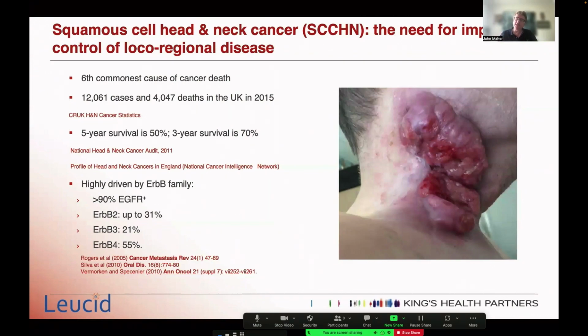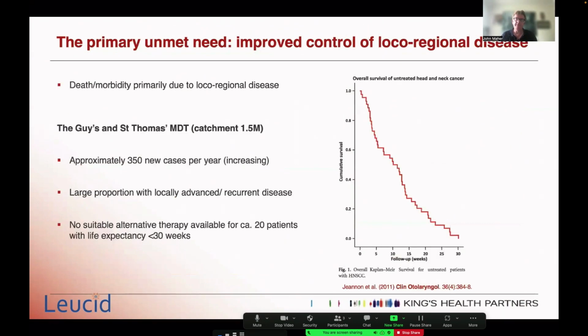Here you can see an example of a locally advanced tumor, and we viewed this as a clinical disease model with which to test the safety of intratumorally delivered CAR T cells. And you can see a number of other reasons that we chose this disease summarized on this slide. The target is essentially ubiquitously present in these tumors, and there's still a very significant unmet clinical need for better treatments for this tumor type.